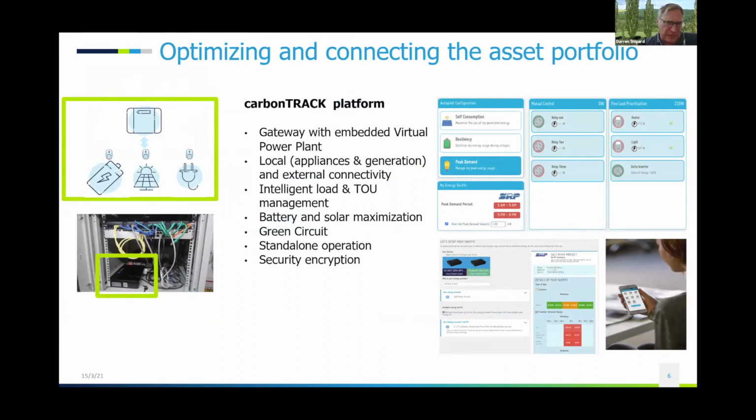The CarbonTRACK platform, as I said, centers around the gateway, which is shown on the left there as that black box, which is installed currently in the active classroom. And that connects via Internet of Things wireless connection to the various generation and storage assets. In conjunction with that, the asset owner has the power to control those assets. For example, there's a green circuit whereby certain assets will only operate if there's solar energy or battery energy available. So that's, if you like, a hard cutover to fully decarbonized operation by activating the green circuit.